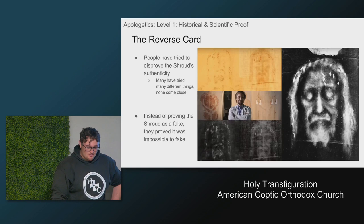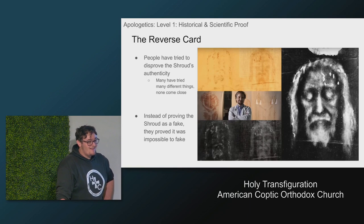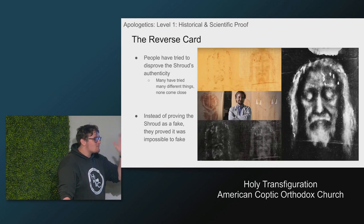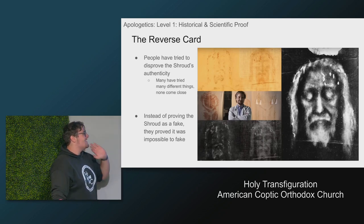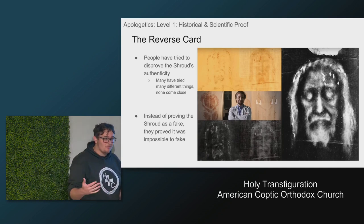Okay. So, Uno reverse card. People tried to prove that the shroud was fake, and they did this by trying so many different things. I can't explain how many different things they tried. But this, they just coated a dude with oil and dropped it on him and called it a day. You're not gonna get that accurate. You're not gonna get a 3D model from that. It's not how that works. And so, yeah. Instead of proving the shroud is fake, they proved it was impossible to fake. So that just further tells us that it's a real thing.